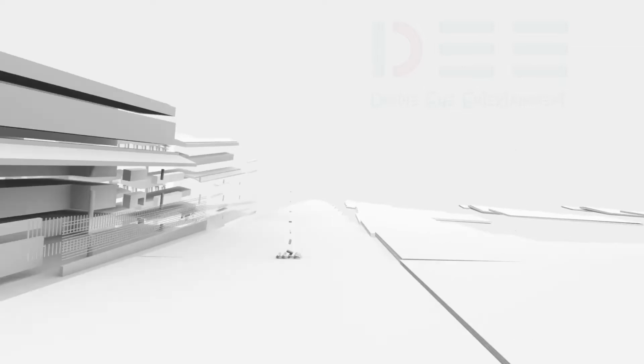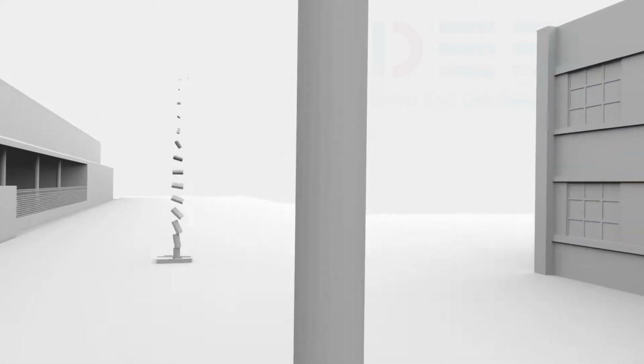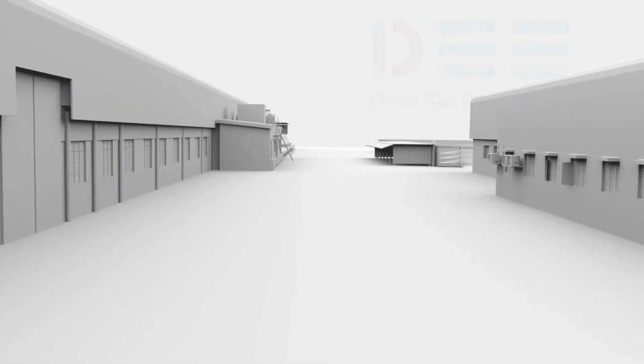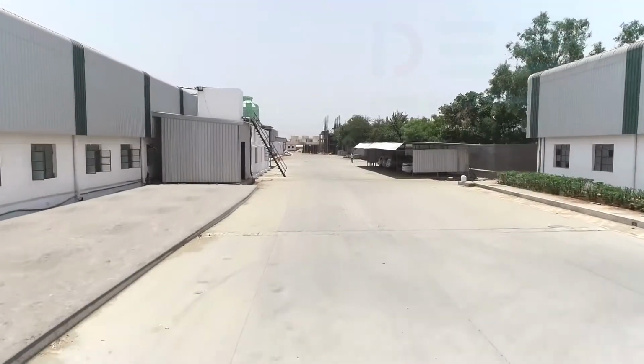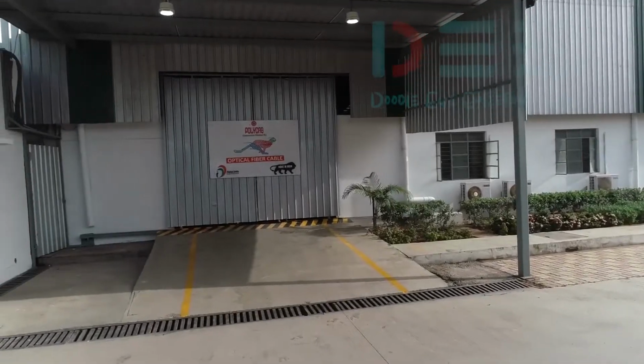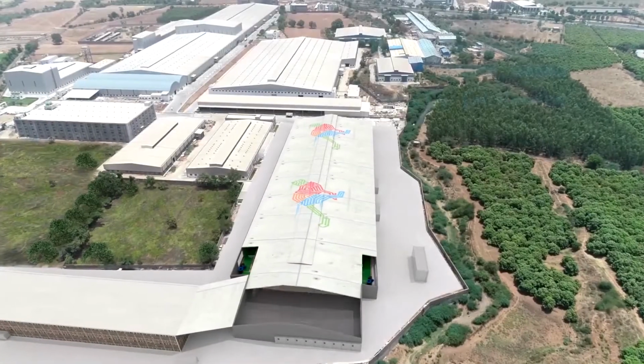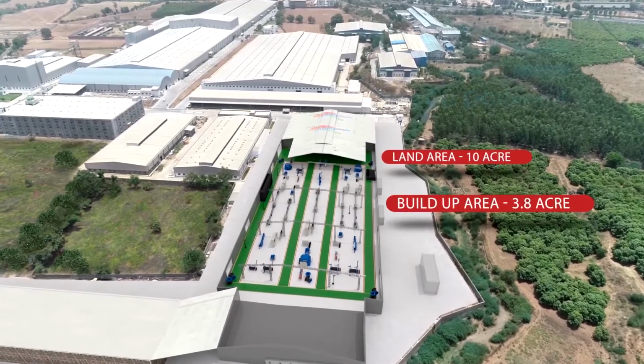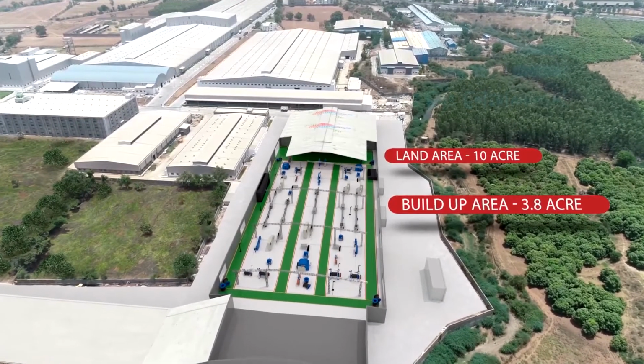With the goal of providing high-speed internet to nooks and corners of India, Polycab started its state-of-the-art optical fiber cable manufacturing facility in Halol, located in the western state of Gujarat, India. Started in 2015 with a total land area of 10 acres and built-up area of 3.8 acres.